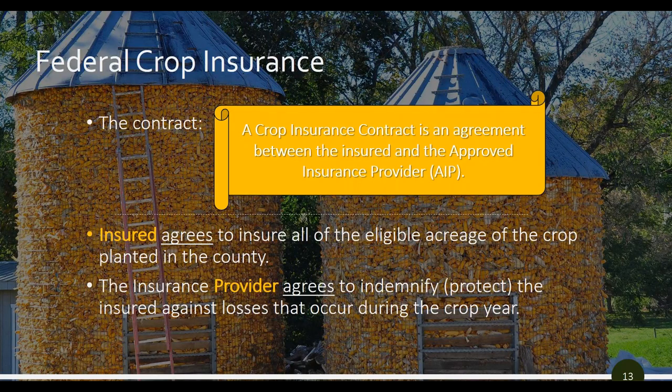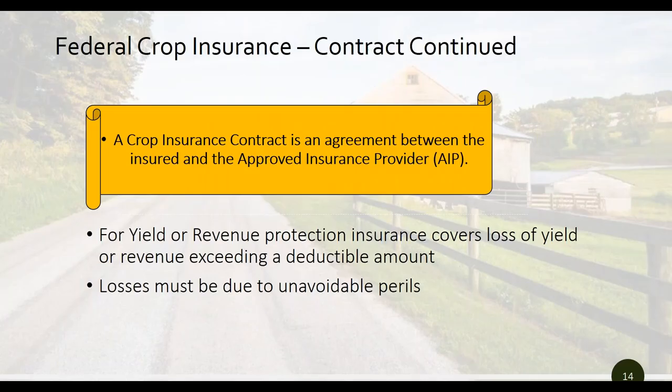Let's take a look at the next slide regarding the contract. For yield or revenue protection, insurance covers the loss of yield or revenue, depending on the product that you choose, exceeding a deductible amount. Again, losses must be due to unavoidable perils. So those two slides just give you a little bit of an idea of what the crop insurance contract consists of and who it's between.